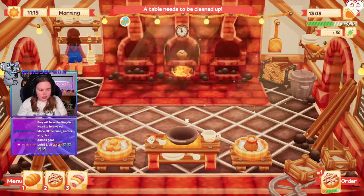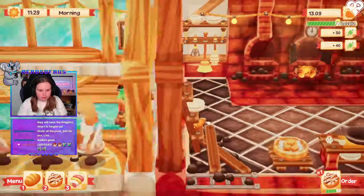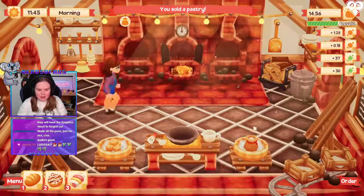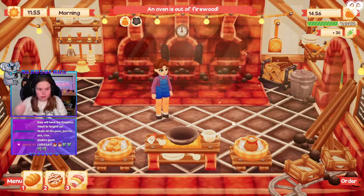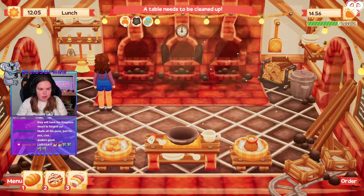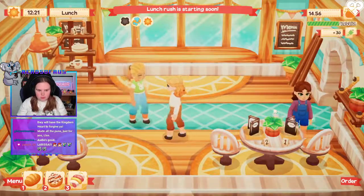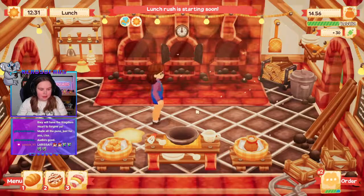I just noticed the cookie isn't on our menu. I probably need to add it. Okay, there we go. She's so happy. Nom nom nom nom. Okay. I don't know what this means. Oh, you sold a pastry. Oh, okay, cool, cool. And we need to clean up. Yep. I like their outfits too. It's so cute. Okay. Oh, it's a mess.